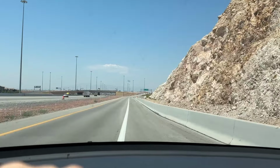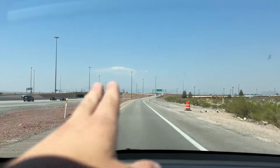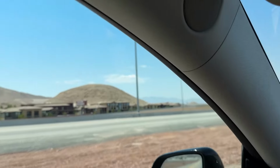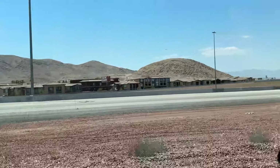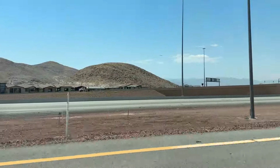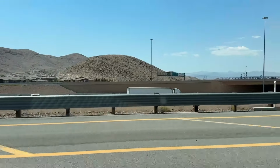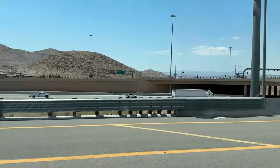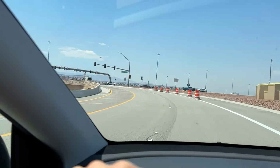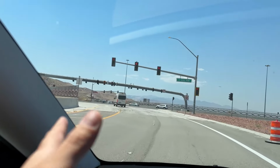This exit is St. Rose, or going to the left, it will be into Southern Highlands. I think it changes the name. But you can see over to the left, we have some apartment complexes, Tuscan Islands, and we're nestled up here against the mountains in the southern part. As you might know, in Las Vegas we have mountains surrounding the whole city. So we're kind of in a hole, in a valley, with mountains all around us.